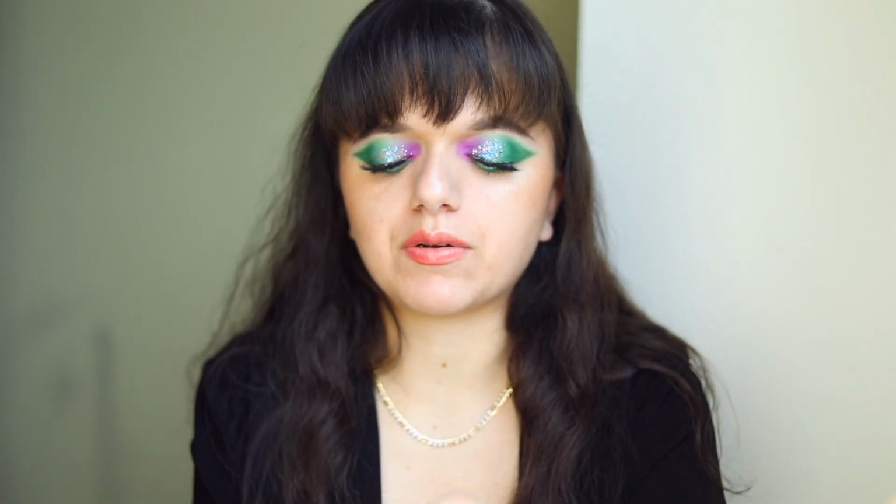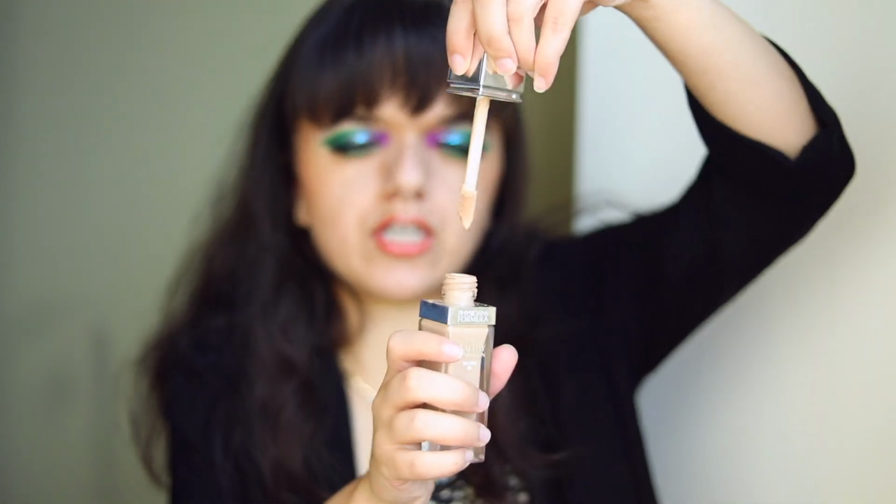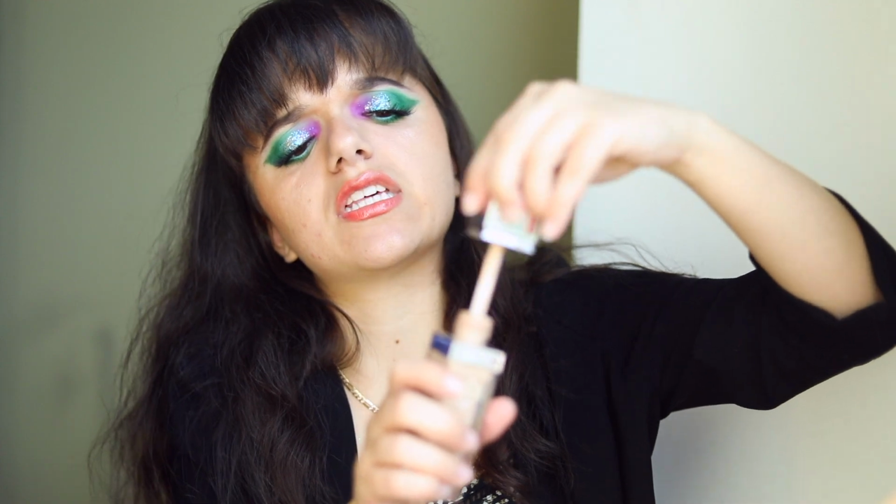This is a foundation that has a little bit of an interesting kind of packaging. This is very similar, I think, to the Tarte Shape Tape foundation, but this particular foundation has a medium kind of coverage, but it's really great if you want to sheer things out because it does that brilliantly. And this also really just makes your skin look so luminous and so healthy.